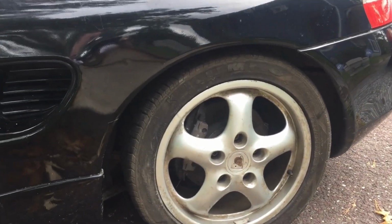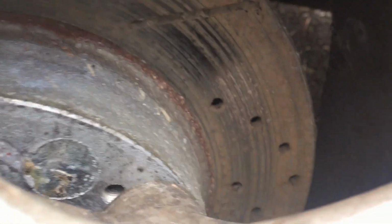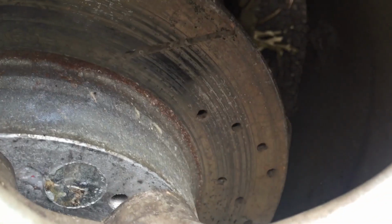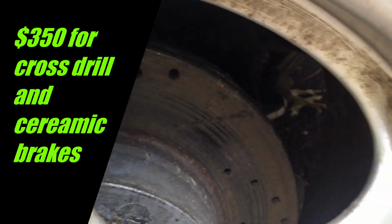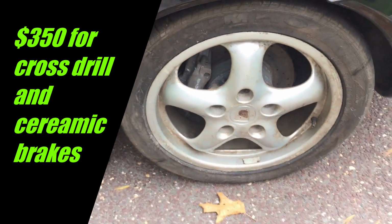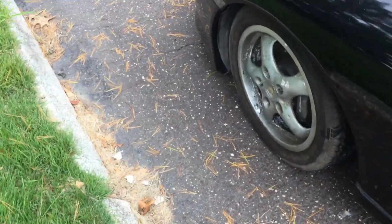It does have cross drilled. They're not slotted, but I have to check out the brakes. I don't know if you guys can see the cross drill. Yeah, there you go, you can see it. But I bought cross drilled and slotted for the nice car, and I think I'm gonna continue to buy them. I got them from Heart Brakes. Yeah, they gave me a really good deal.